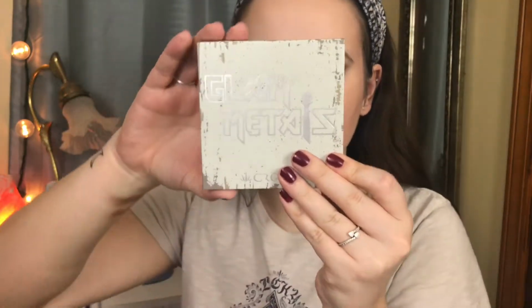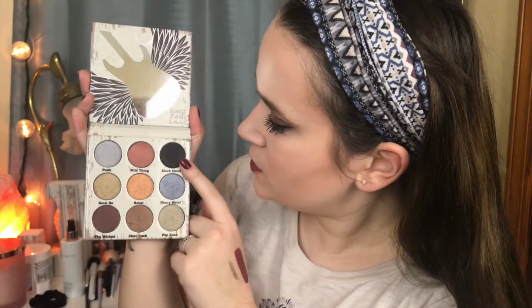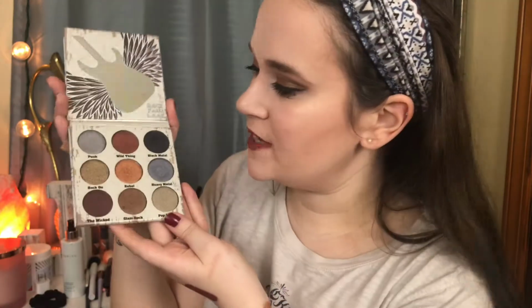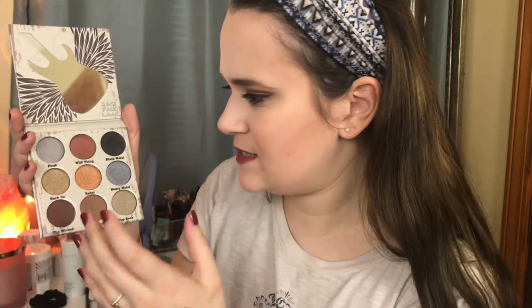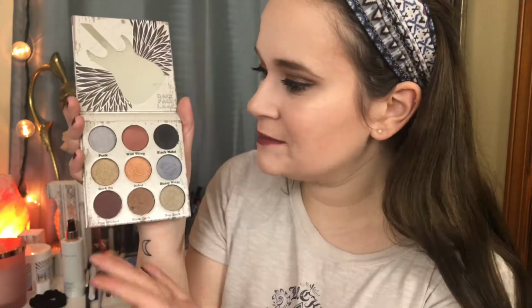So the next product is the Glam Metals Crown Palette, and you do get 9 eyeshadows in this little palette. Let me open it up. You get 8 shimmer shadows, and then this dark matte charcoal black color. I did use Rebel, Glam Rock and Black Metal on my eyelids today to create this look, and I went in with a soft matte brown as my transition color. Of course it did not come out of here because it only has shimmers. I really liked the shade Rebel, but I did have to build it up, and I swatched a few of these and they just seemed really chalky and not quite up there as I would have expected. So this is not quite my favorite thing in the box this month, but it's alright.